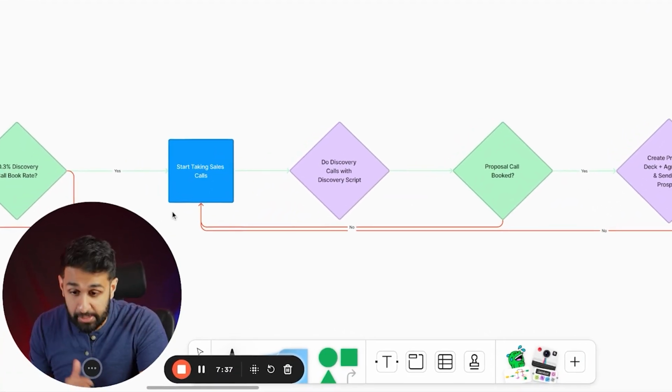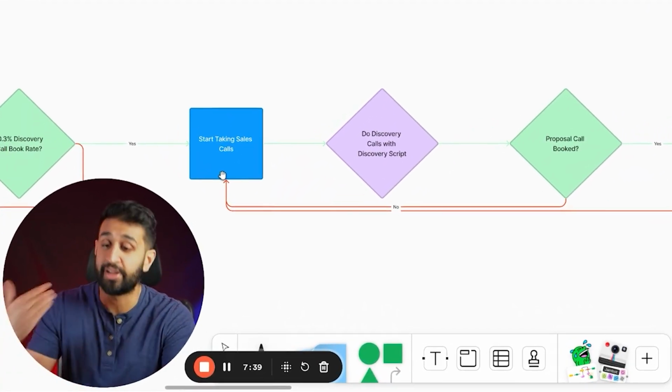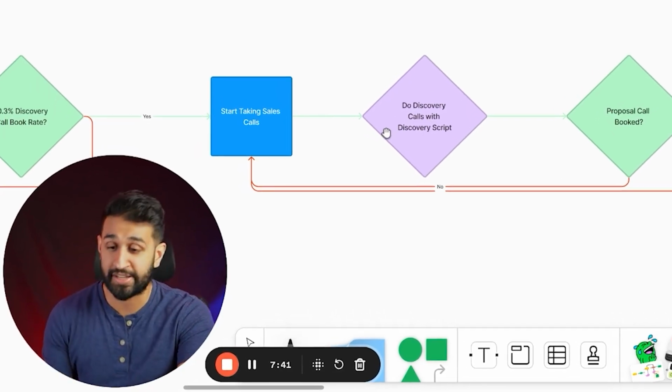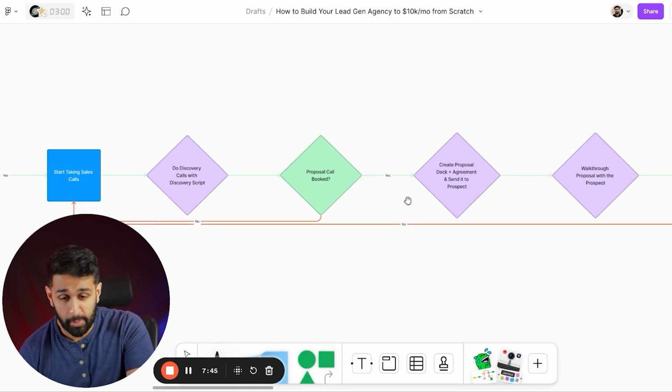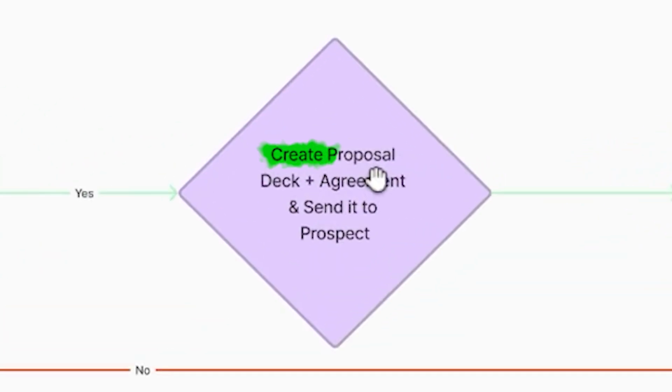If not, you're going to take more sales calls, you're going to refine your script, you're going to keep getting better at sales until you get to the point where you're booking proposal calls. Now, when you book that proposal call, you want to basically create a proposal deck, create a contract, which is your agreement, and you want to send it to the prospect before the proposal call.